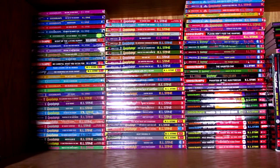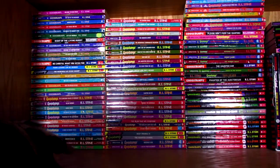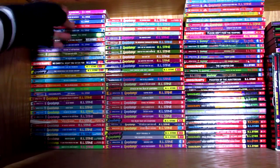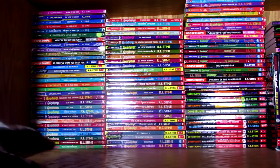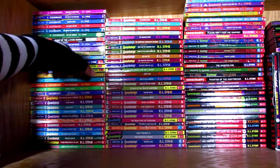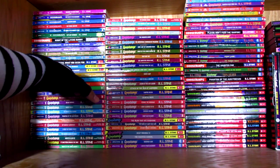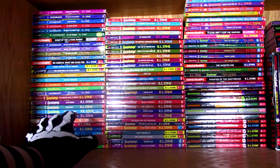Okay, so this is mostly the classic collection here of the Goosebumps. So we've got from 1, Welcome to the Dead House, all the way to Night of the Living Dummy 2 down here. And you notice that some of them are reprints. Like I do have the original copy of Night of the Living Dummy, and Be Careful What You Wish For, but I prefer these covers because they look better.